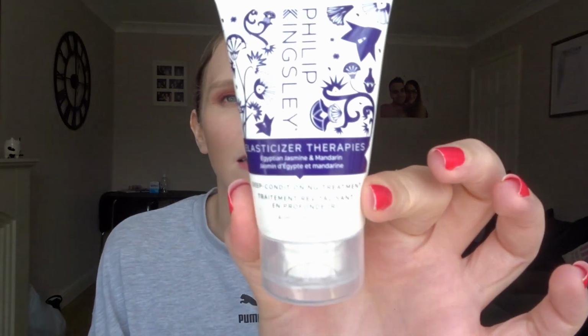And last but by no means least, because like I said, I'm only showing you five products, this is the hero product of the month. So Latest in Beauty each month have a hero product, which is by a big brand or a product that a lot of people like. And this month it is Philip Kingsley. They do leave the hero products on the website now until the stock has gone. They used to take it off when the next one came, but they don't anymore.